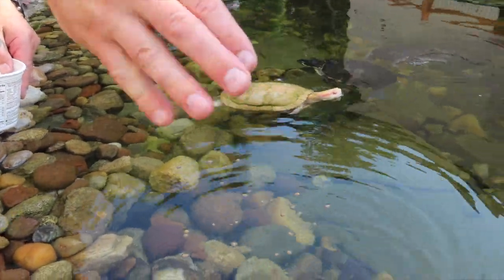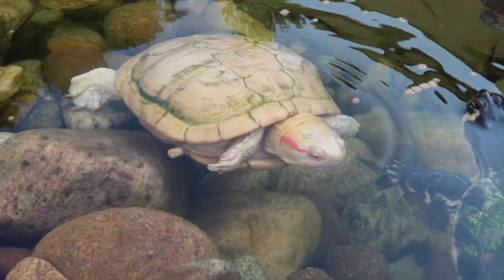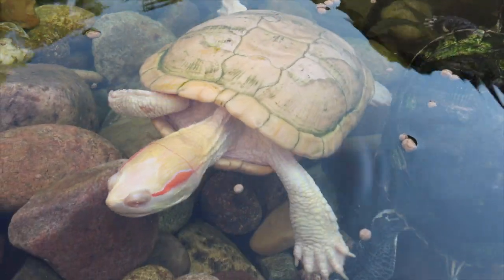So she's missing all the melanin, all the dark pigments of a normally colored wild type red-eared slider, but you can see that she's not pure white, she's yellow. They still have yellow pigments, and you can see the red and orange behind her eyes. They still have the red and orange pigments as well. So albino reptiles aren't necessarily all white.